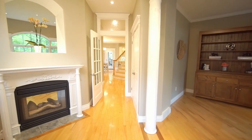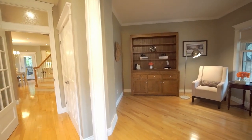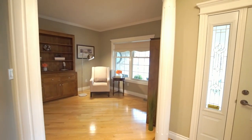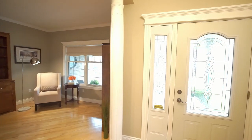This room here is absolutely great if you have a small business looking for clients to come into the home as it's separated from the rest of the house. Also a great spot for your family to learn their new musical instruments. I would suggest drums or bagpipe.